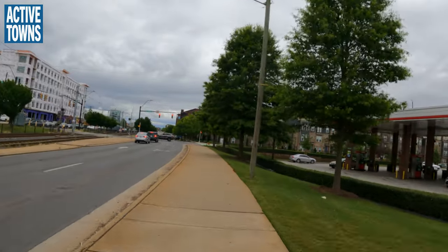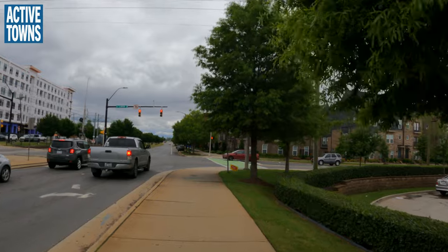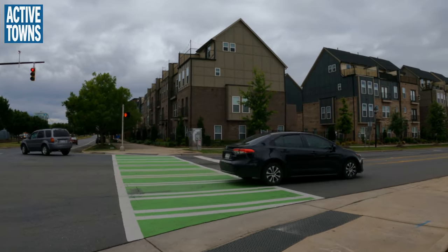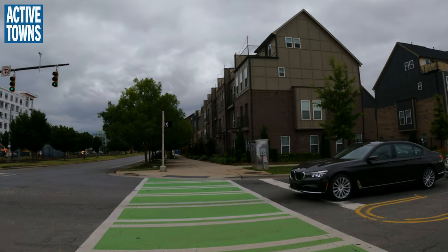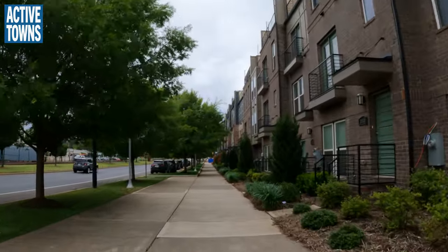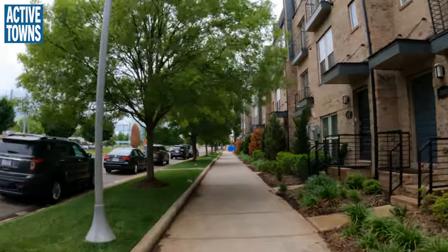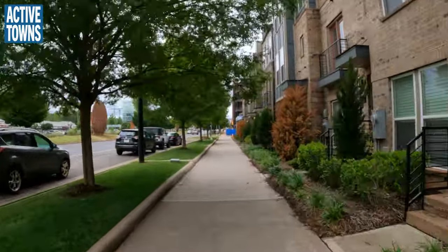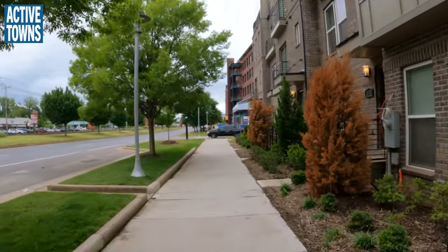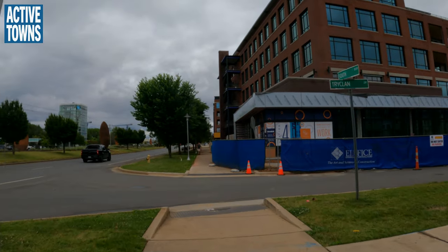Bit of a rough transition there. But following the green paint on these crossings and our little wayfinding doodad right there, looks like we're heading the right direction. And here we go. We're continuing. We're now mostly going along a strode, which is along the railroad line. And we're pretty much just on sort of a sidewalk here.